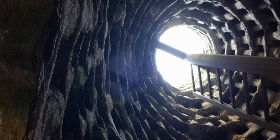Findlater doocot is a 16th century beehive doocot containing 700 nesting boxes. It was restored by Banff and Buchan District Council with assistance from Historic Scotland in 1992.